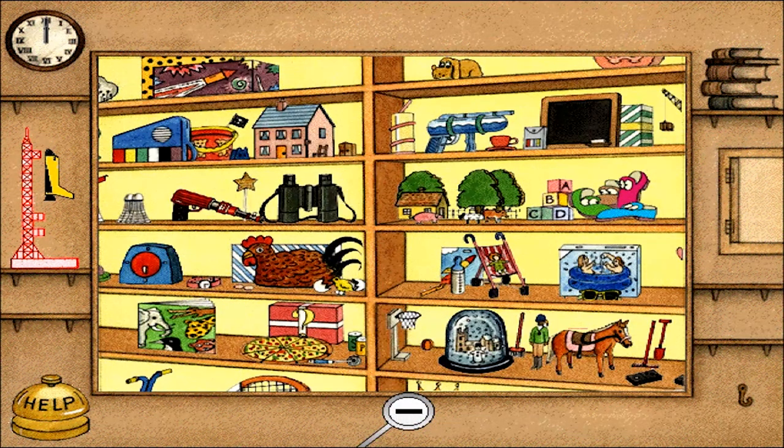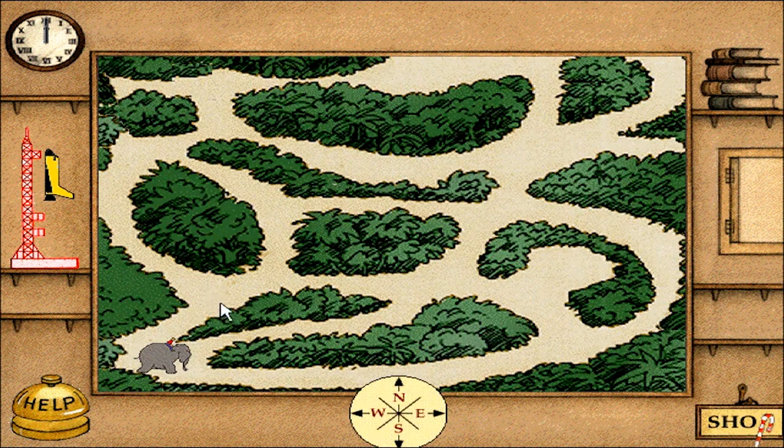I wonder how many toys you've played with. Let's go! Click on the compass to guide the elephant, the boy and his dog around the swamp. Collect a source of food energy for each of them on their way. I'm hungry.